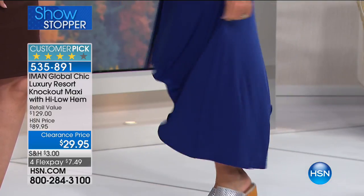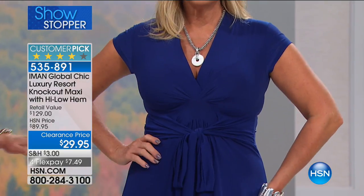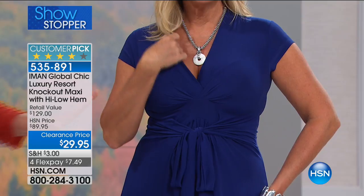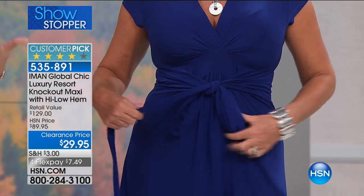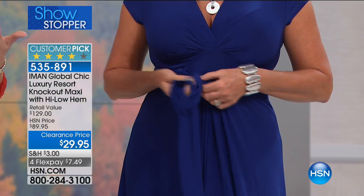Now, the neckline is so flattering. It's just that perfect V-neck that really gives you a beautiful shape to the bust. And then you've got the gathering, and you can tie this exactly how you want in the front, in this bow. You can do a little more, a little less. You can do it to the side. It is kind of like a custom fit around your waist. If you want it looser, it can be looser.